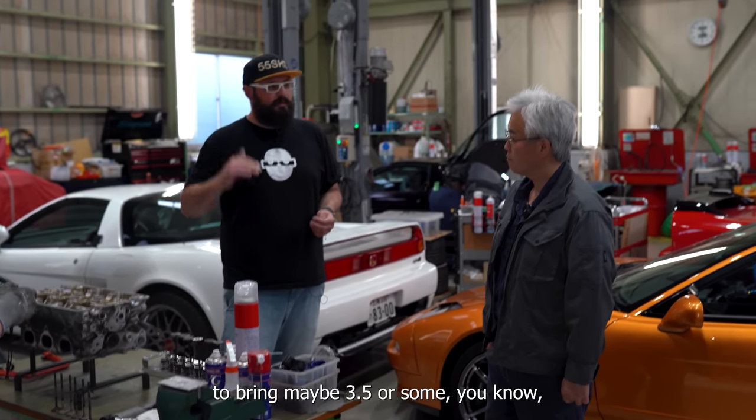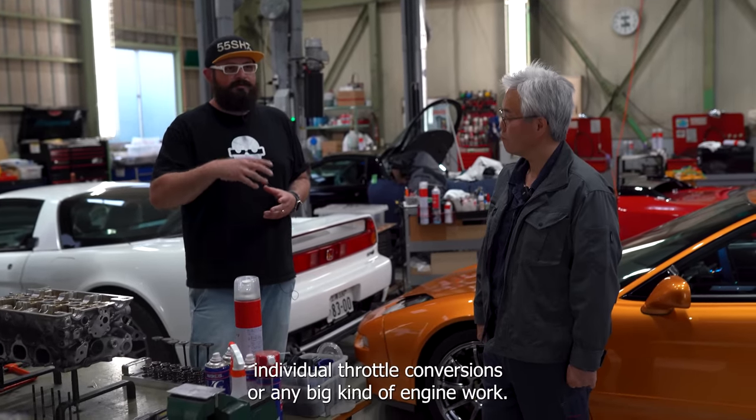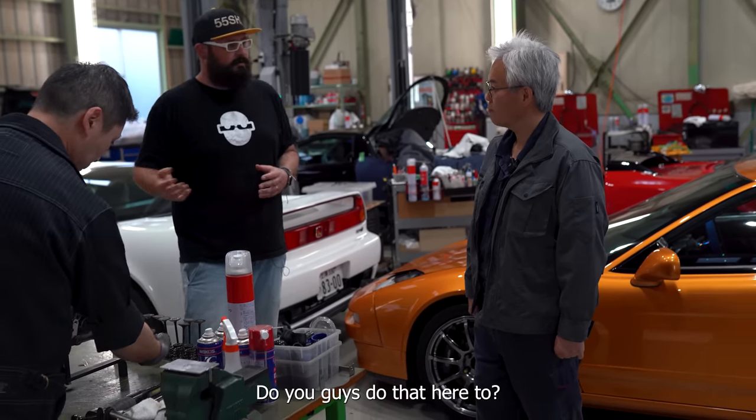And how about stroker kits to bring it to maybe 3.5, or individual throttle conversions, or any kind of big engine work? Do you guys do that here too?